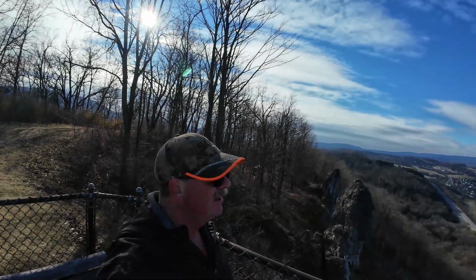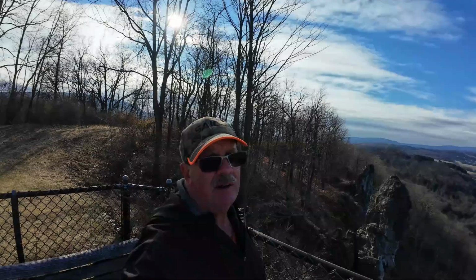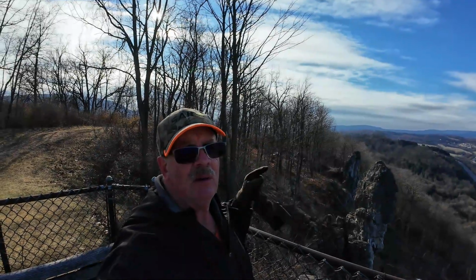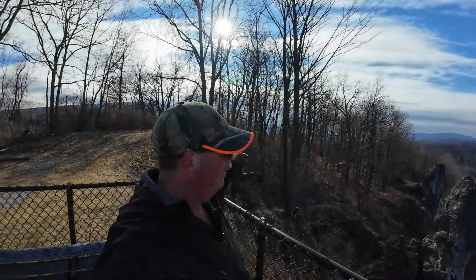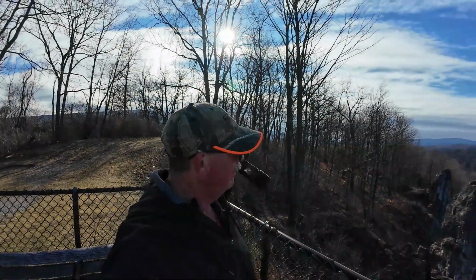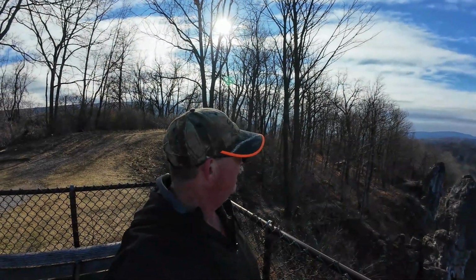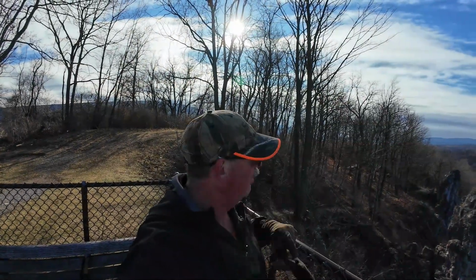So one last look from up here before we head down. What a spot. If you've never been here and you're able, get here. If you can't walk very far, that lower part is great, even for handicapped. They made the path wide enough you can get to that overlook. So I would suggest getting here if you've never been here. And if you can take the trail up, this is awesome.